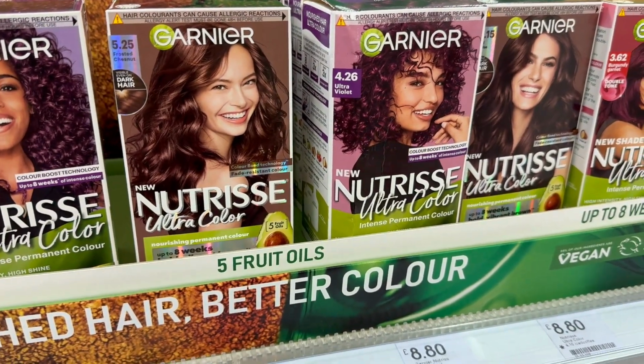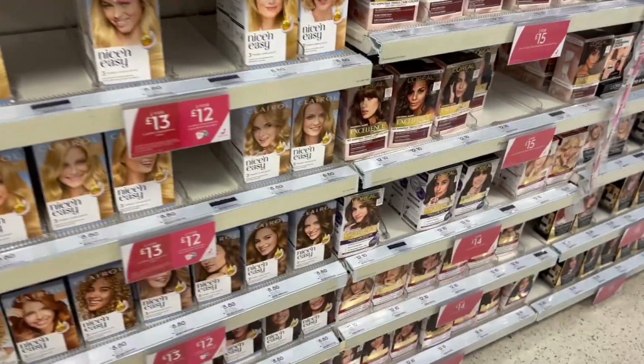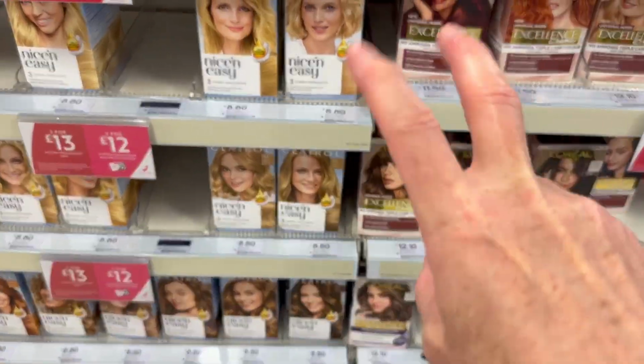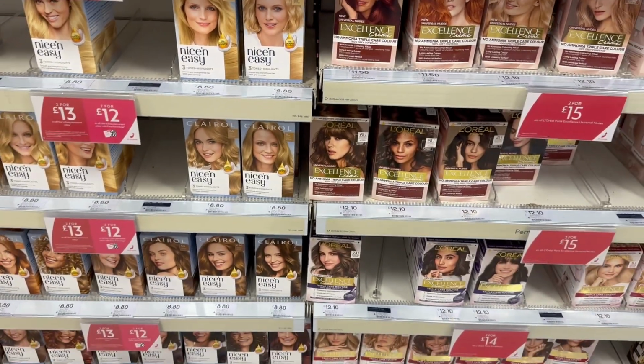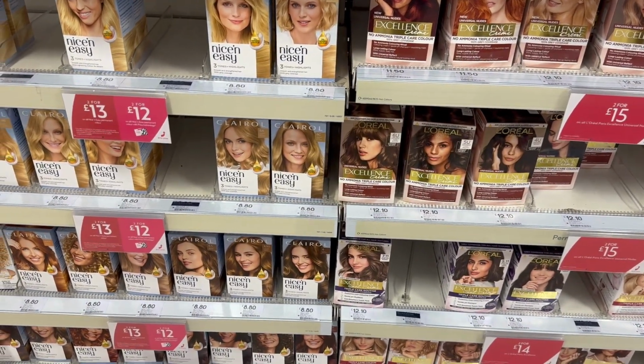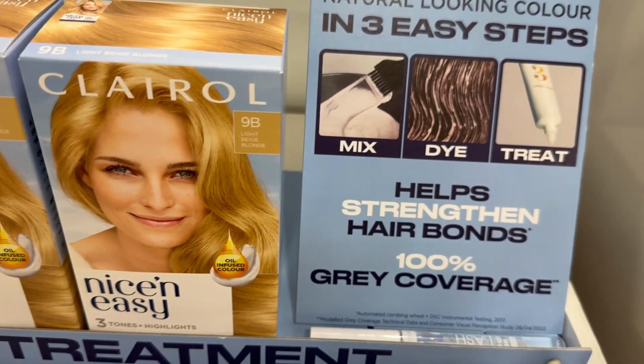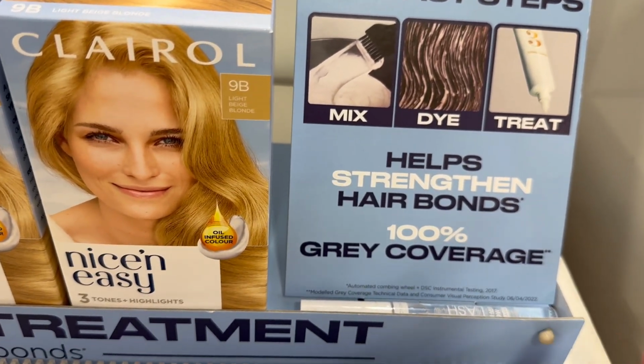Just wanted to remember that whilst I was thinking about it, but these are all designed to give you up to 100% grey coverage, because that might be a question that you're thinking of whilst you're watching this. Goodness me, it's almost like the display was listening to me, isn't it?